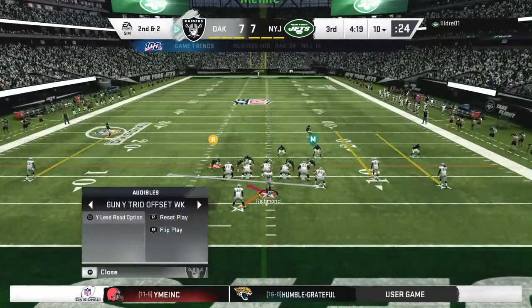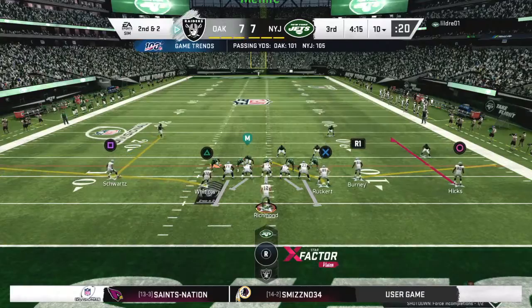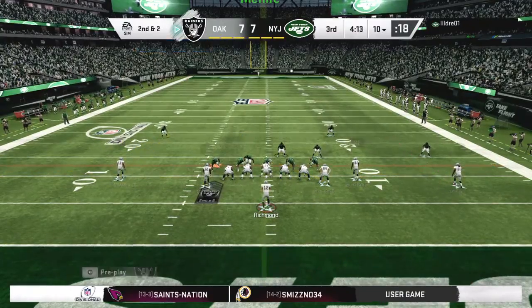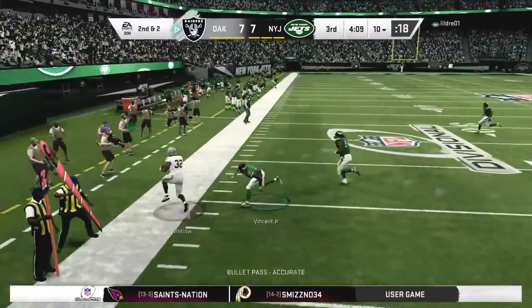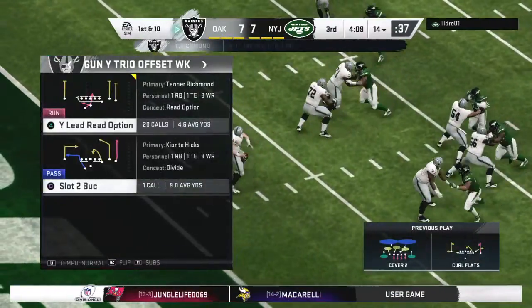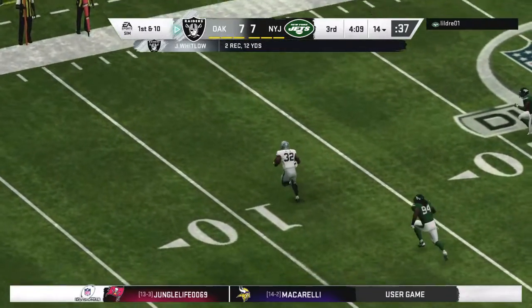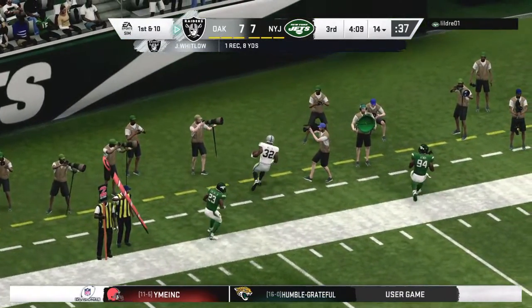Second and 2. And he's going to find his man out of the backfield. That's complete, and he'll be out of bounds right around the 14. 4 yards the pickup, first down. And we see another pitch and catch there to the running back.